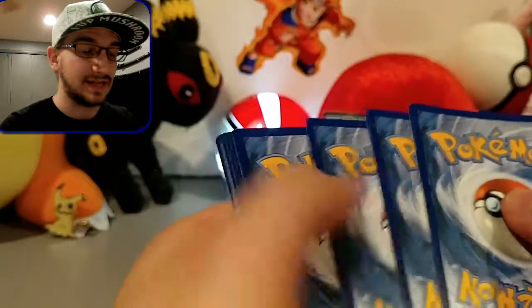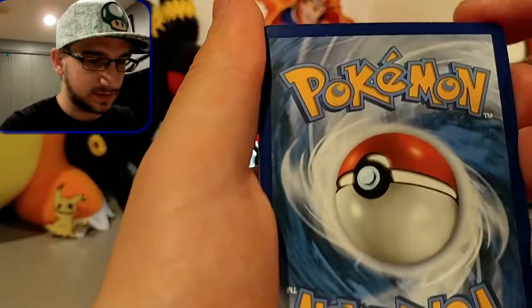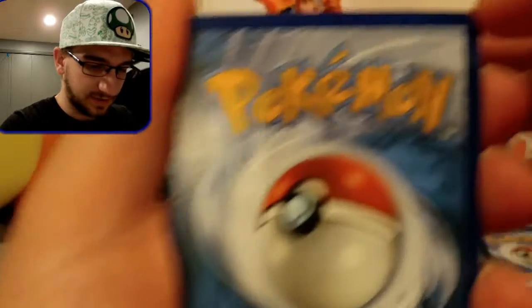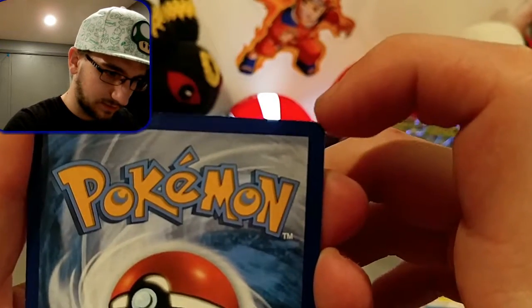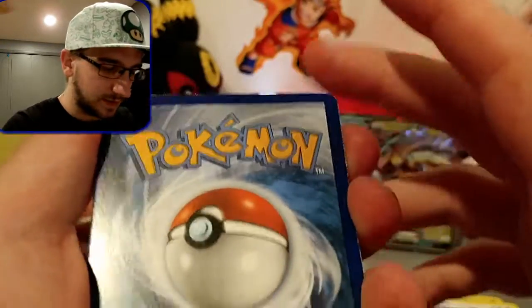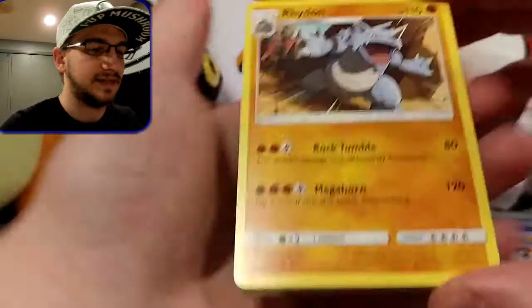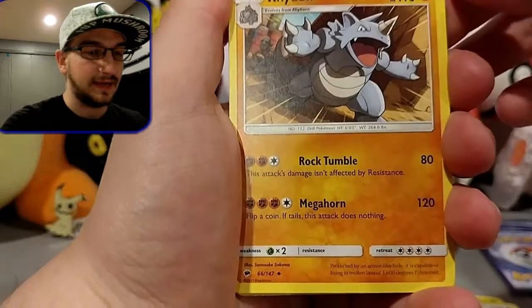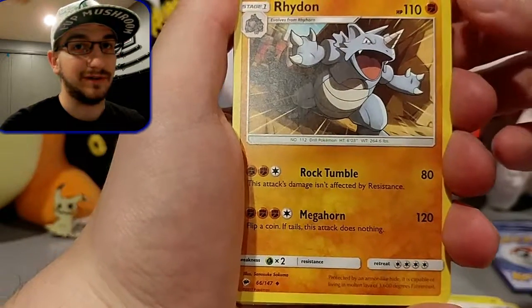All right, let's hope it has something good and not just a holo rare. This one has a little bit of roughness on the edge there. I don't know if you guys can really see it. I can see it here. Otherwise, it looks amazing, to be honest. All right, and I'm seeing shine, guys. That could be good. I don't know.